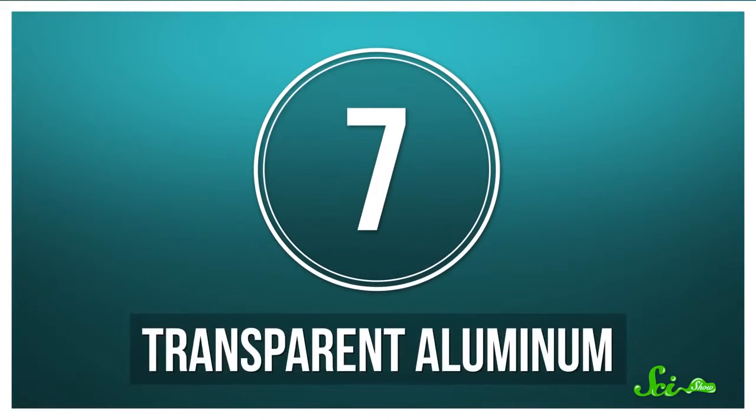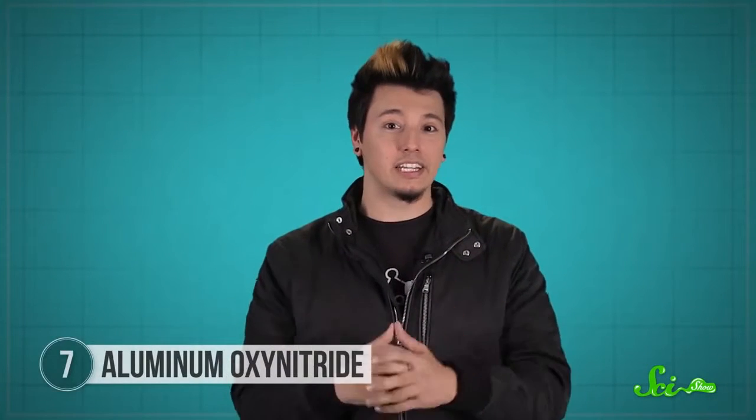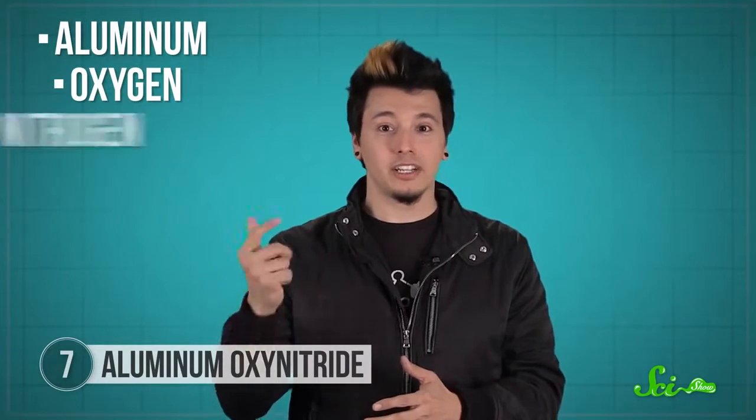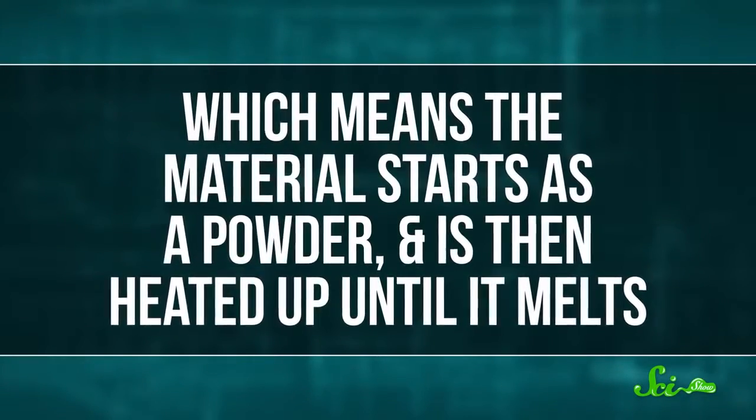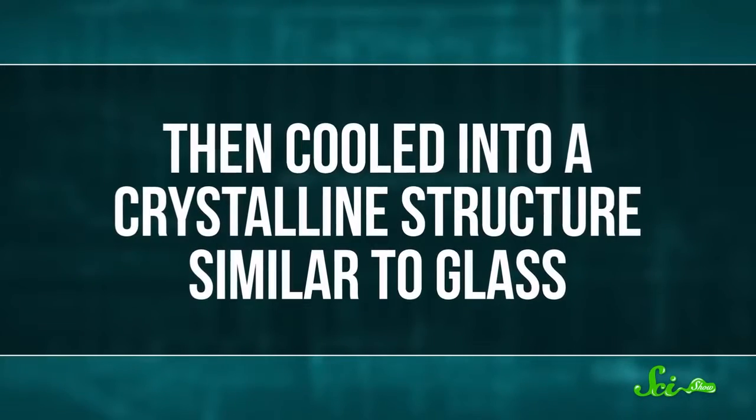Some metals also have unique new uses, like aluminum. In Star Trek IV, it's called transparent aluminum, but that's kind of inaccurate. The material our scientists are manufacturing is really aluminum oxynitride. It's composed of aluminum, oxygen, and nitrogen. It's a ceramic, which means the material starts as a powder and is then heated up until it melts, then cooled into a crystalline structure similar to glass.